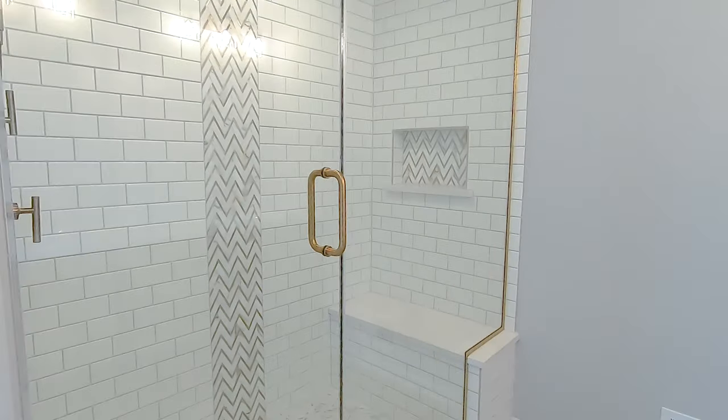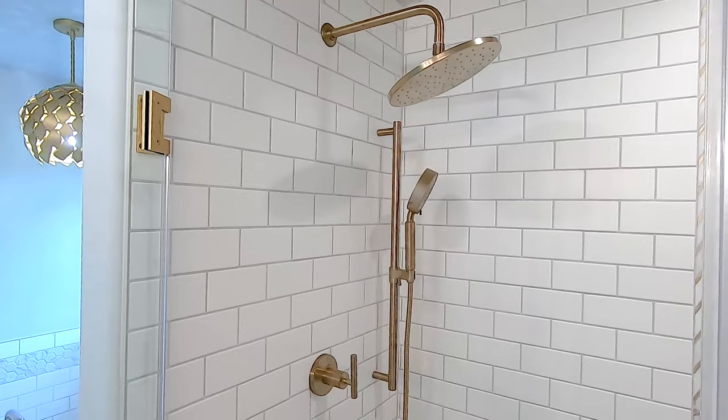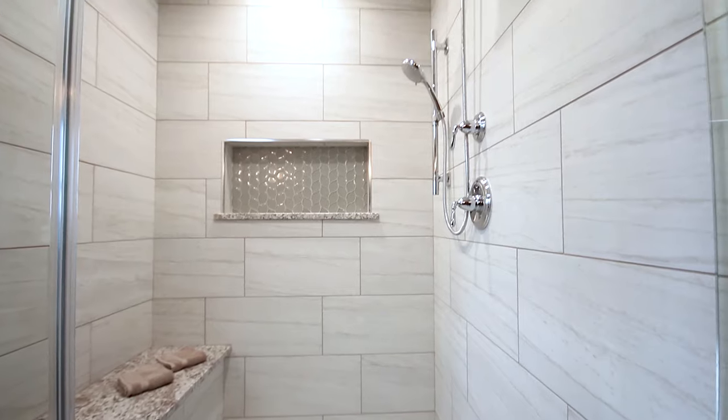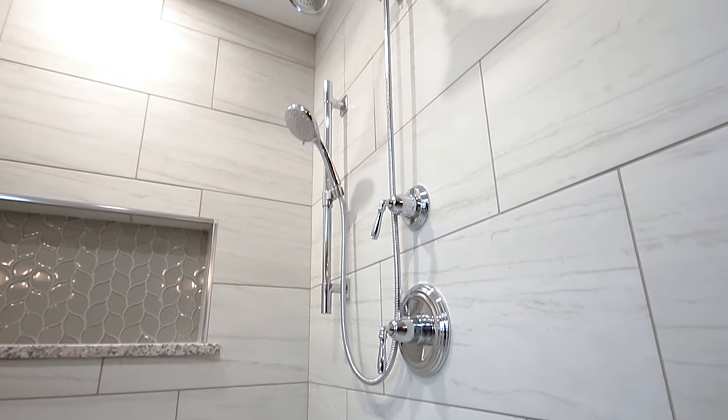Now, as for the plumbing fixtures in the shower, I'm seeing multiple shower heads, not necessarily the rain head showers. Those are still there, but mainly it's the main shower head along with probably a handheld sprayer.